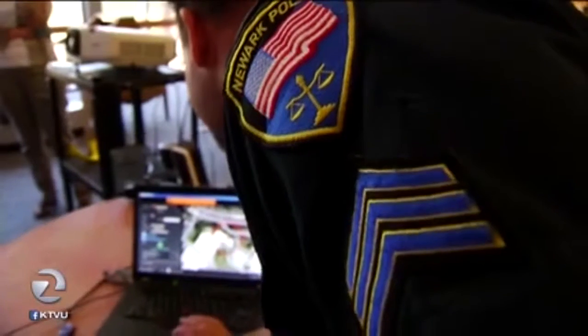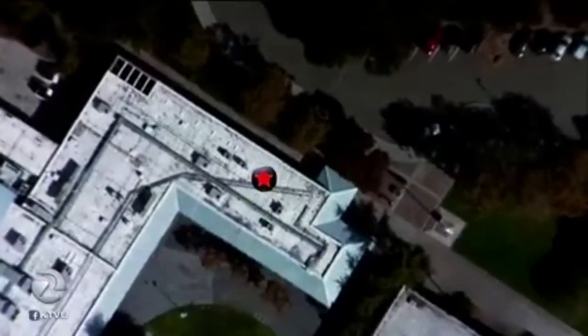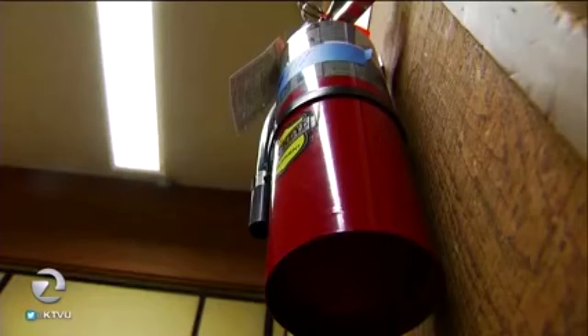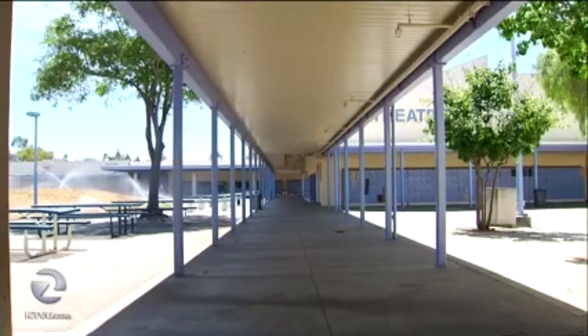We asked Newark police to demonstrate the country's first ShotSpotter on a high school campus. It's going to open up and zoom to the location of where the incident occurred on campus. The ShotSpotter sends out an alert to smartphones pinpointing exactly where the gunshots were heard. That way, the principal and police, when they get here, can direct students away from the danger. We look at this technology as the next step of student and staff safety. The superintendent points out there are fire extinguishers and sprinklers in case of a fire, which rarely happens. So why not a system on campus to minimize the danger from an active shooter?